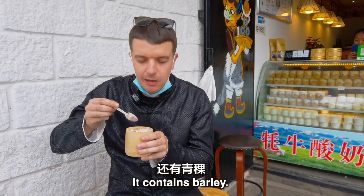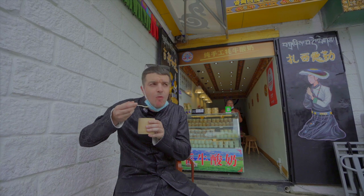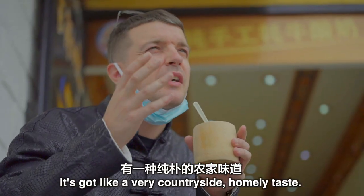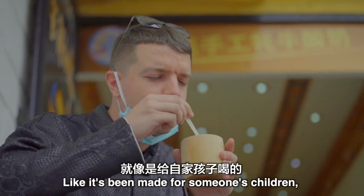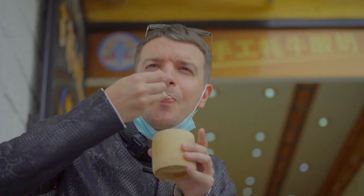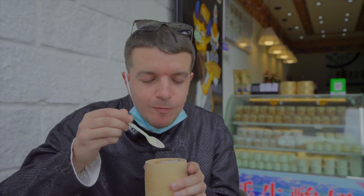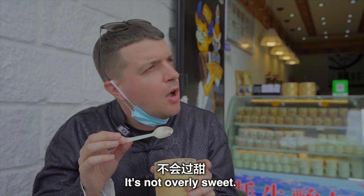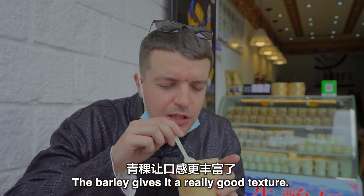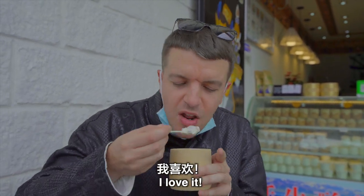还有青稞。Barley. Mmm. That's nice. It's got a very countryside, homely taste, like it's been made for someone's children. Probably made for her kids. It's very nice. It's not overly sweet. The qingke gives it a really good texture. It's lovely. I love it.